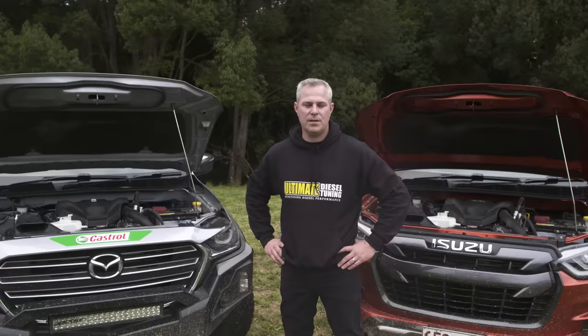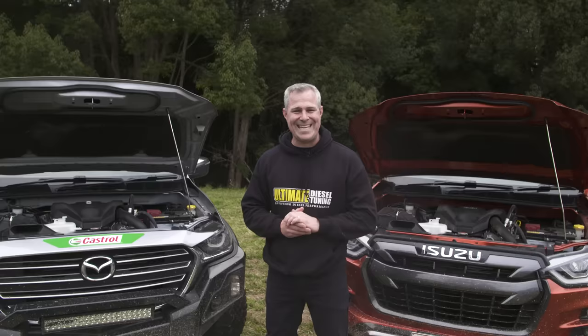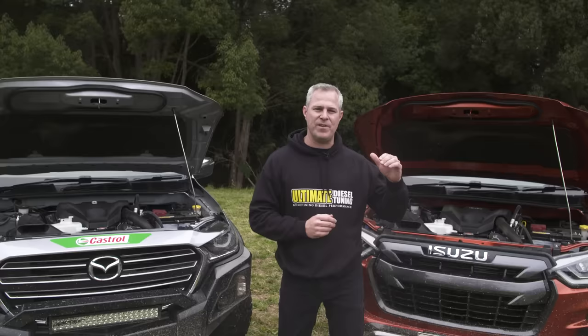So the big change that happened in these new model vehicles was it went from a 5-speed transmission to a 6-speed transmission, which in theory is great. But what the feedback we did get from a lot of owners was when they were towing, the transmission started to hunt between 4th, 5th, and 6th gear. What does that mean? It means more fuel going in the vehicle and more cost at the bowser.